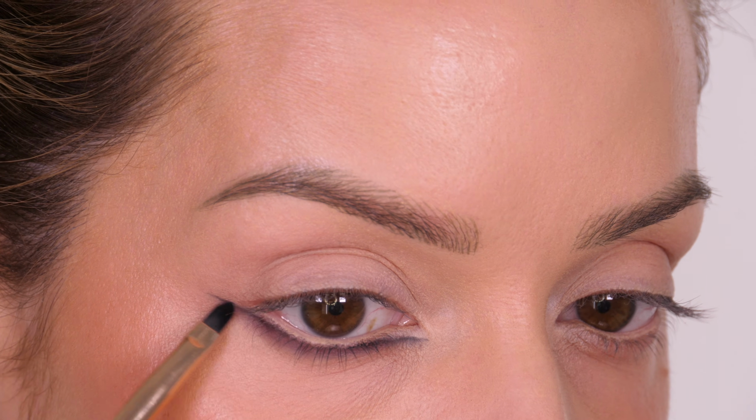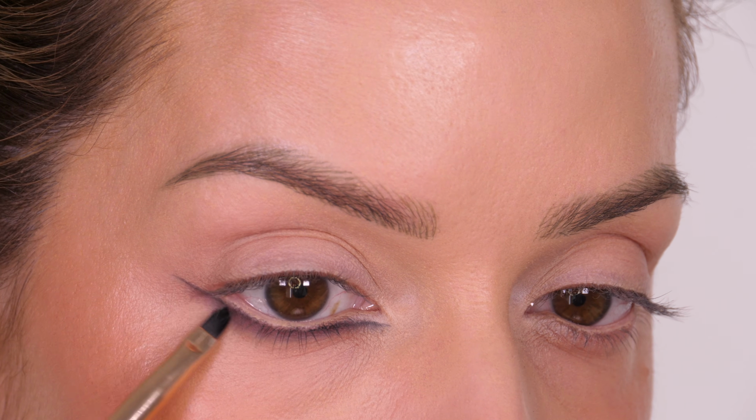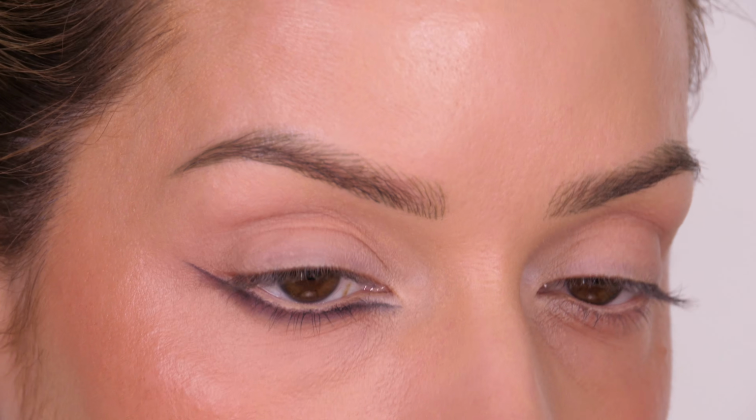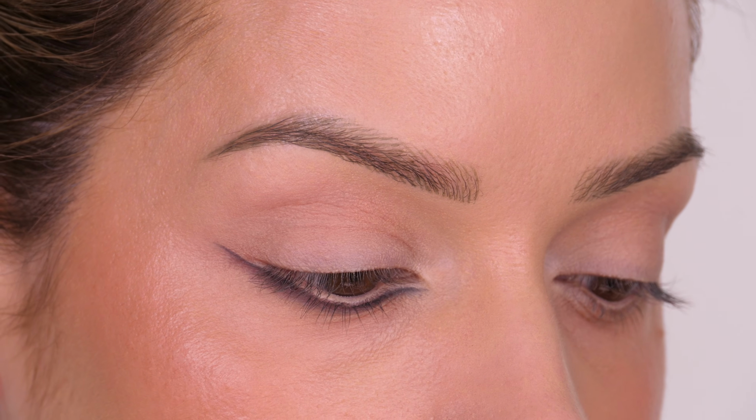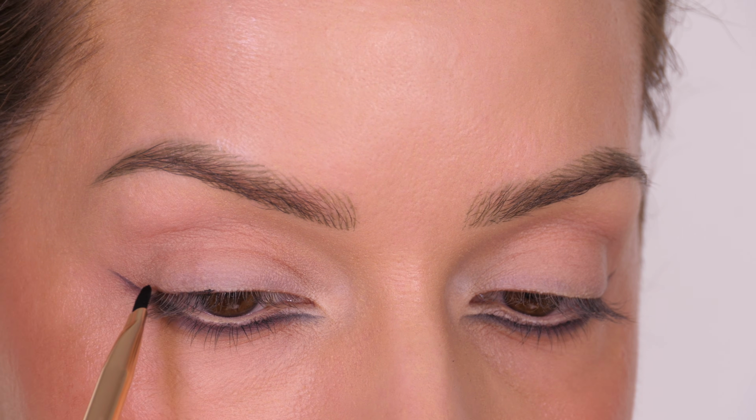This is going to give the illusion that the eye is longer than it actually is. Hopefully that makes sense. The line is straight but it is up at an angle. And then we're softly blending it, not too far down, just enough to soften the line.